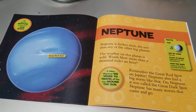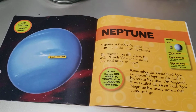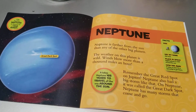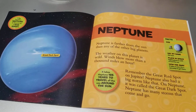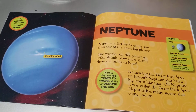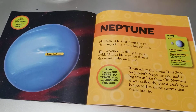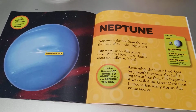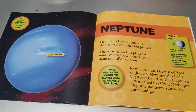Facts: Earth, Neptune. Say my name. Neptune. Place in space: 8th planet in orbit around the Sun. How far away? It takes 12 years for a spaceship to get there. It takes Neptune 165 years to travel all the way around the Sun.